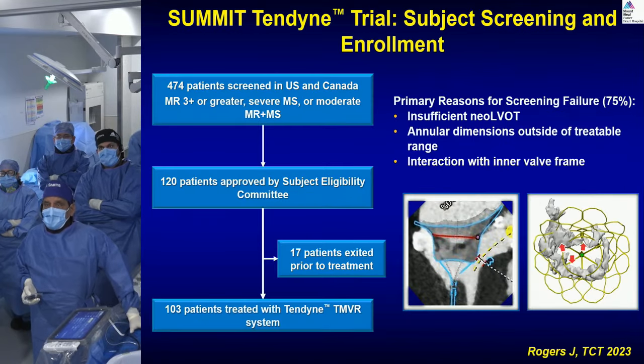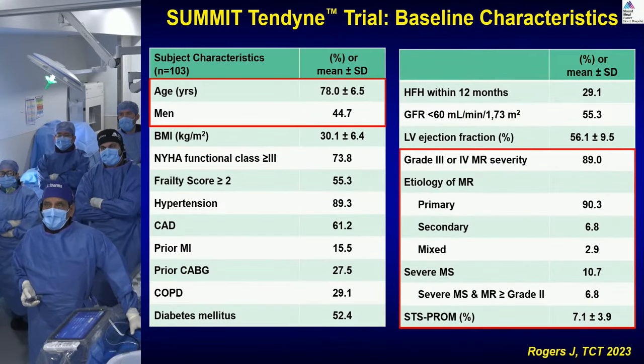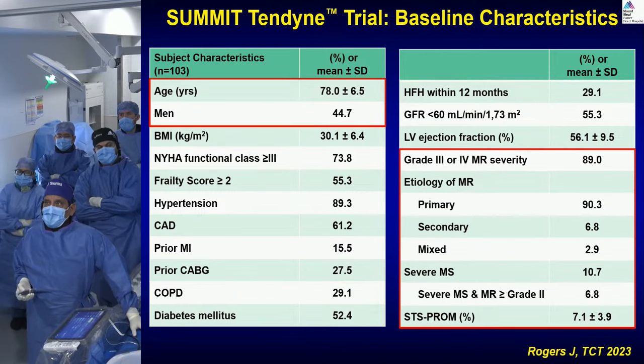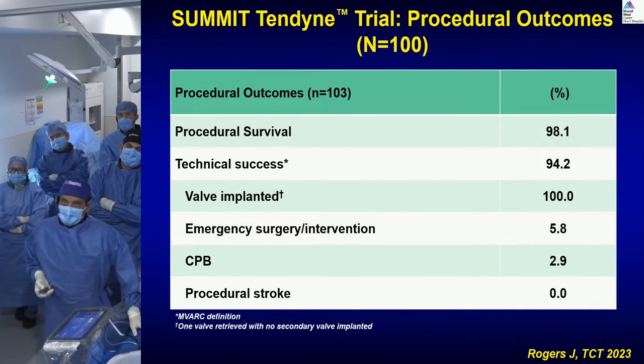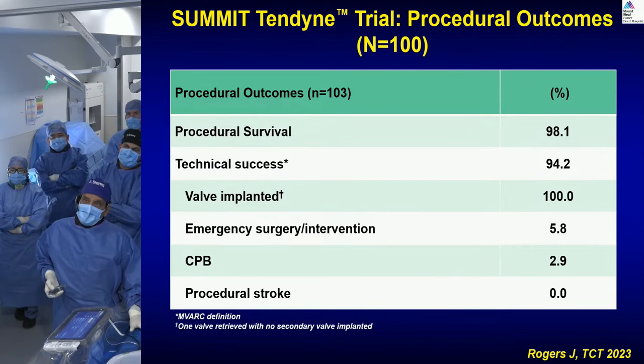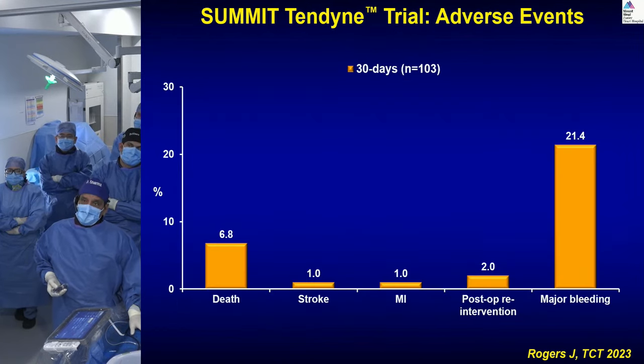Then for the MAC, they have also shown data on 120 patients with MAC, which is a little more complex, as we all know, and had a not-so-favorable outcome using the Sapien. And these are again elderly, high-risk patients, and the success was still quite good while implanted. Emergency surgery intervention occurs in a small 5.8% of cases.